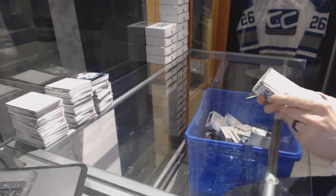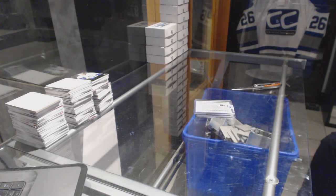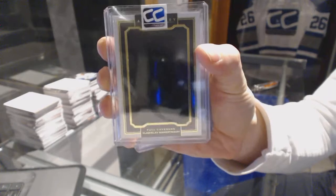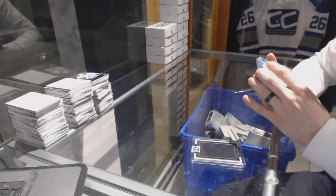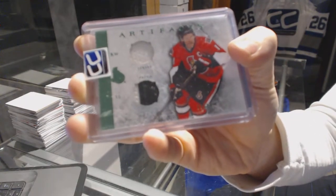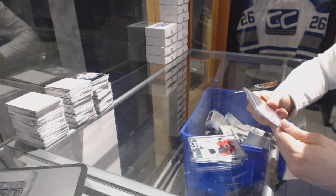All right, now on to box number 19 for Nico 13. We've got a 15/16 Panini Anthology full coverage jersey, number 99, Vladislav Namestnikov. We've got a 12/13 Upper Deck Artifacts horizontal jersey and two color patch emerald, number 19/24 Daniel Alfredson.